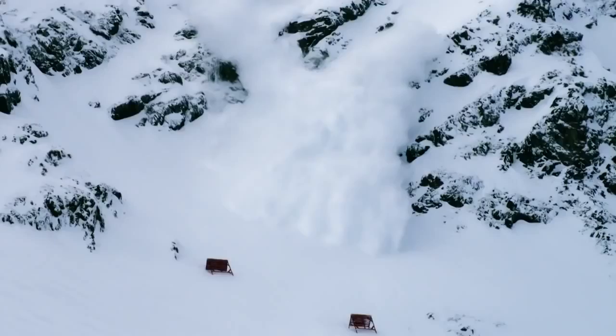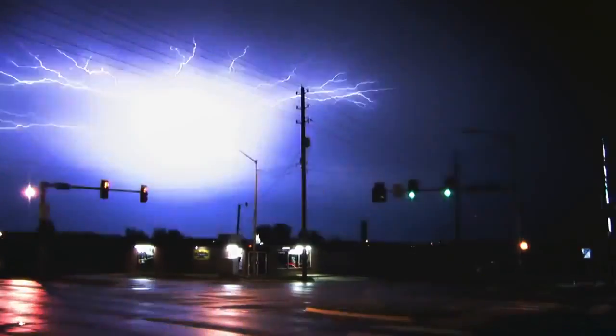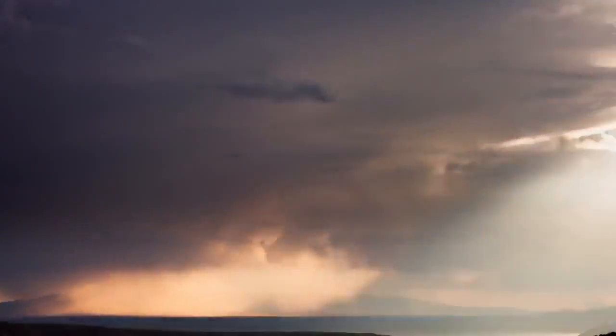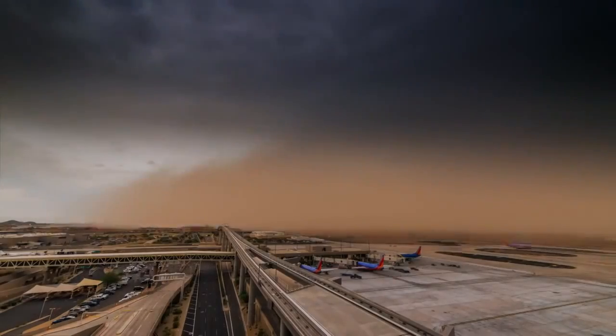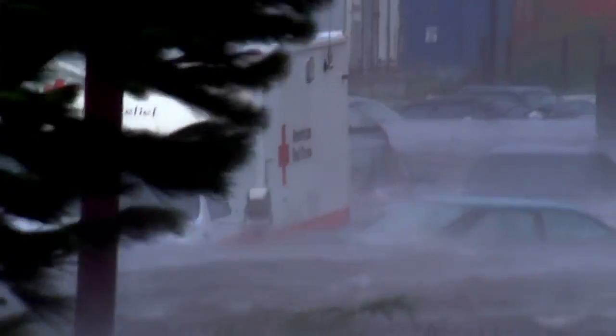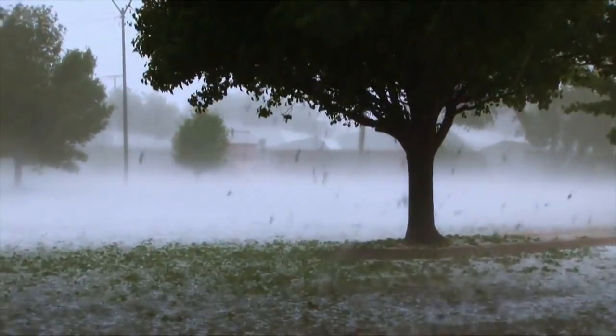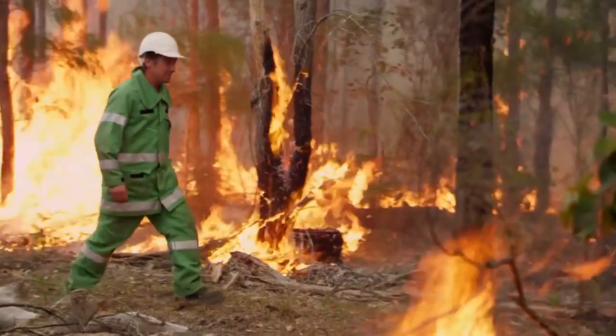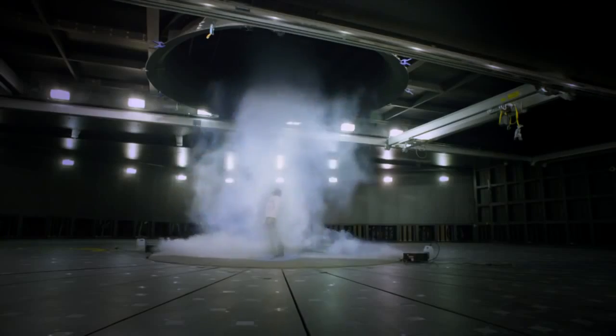Weather. One of the most astonishing forces on Earth. Capable of both devastating power and spectacular beauty. Wherever you live on the planet, weather shapes your world. Yet for most of us, how it works is a mystery. To really understand weather, you have to get inside it.